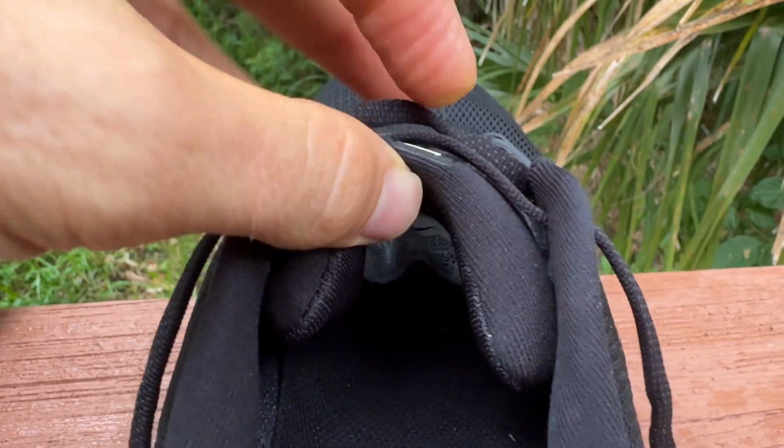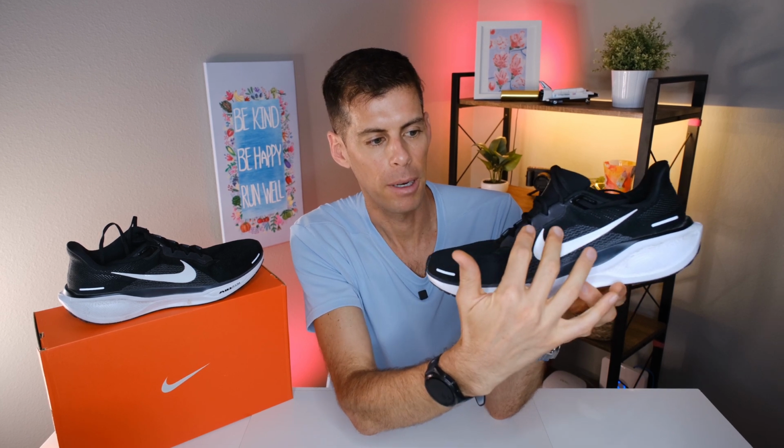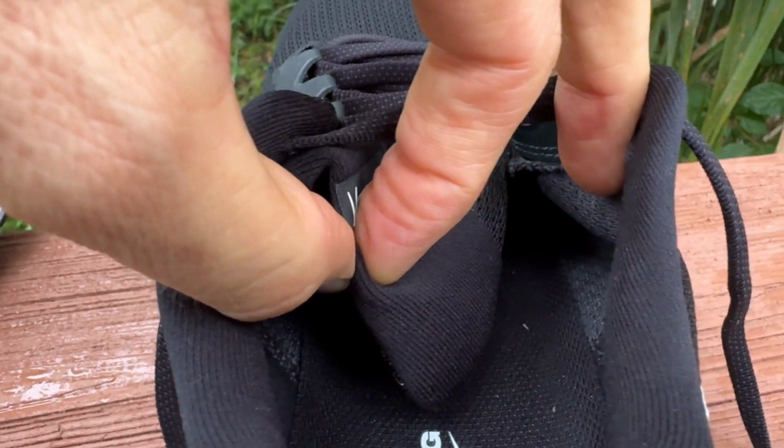There's no lace loop, but the tongue is gusseted, or at least it's kind of gusseted. The tongue goes directly into the second layer of the engineered mesh upper. So this is a dual layer mesh upper, and the tongue ties right into the inside layer. So it serves exactly the same purpose as a gusseted tongue. The tongue isn't going anywhere.